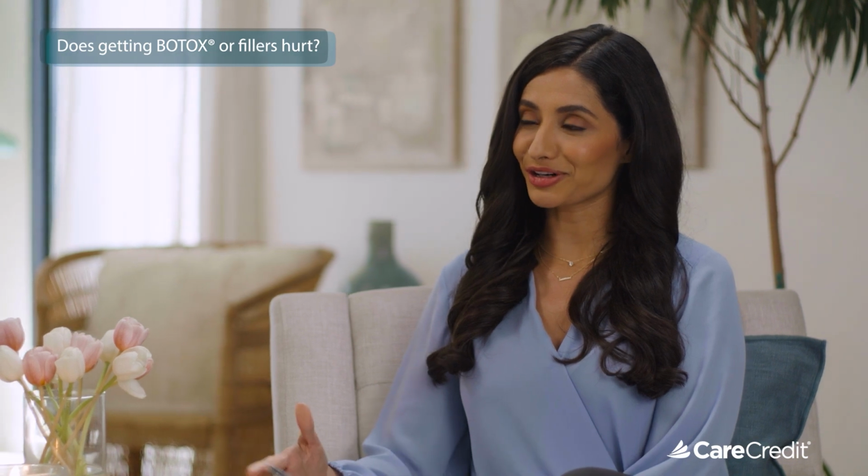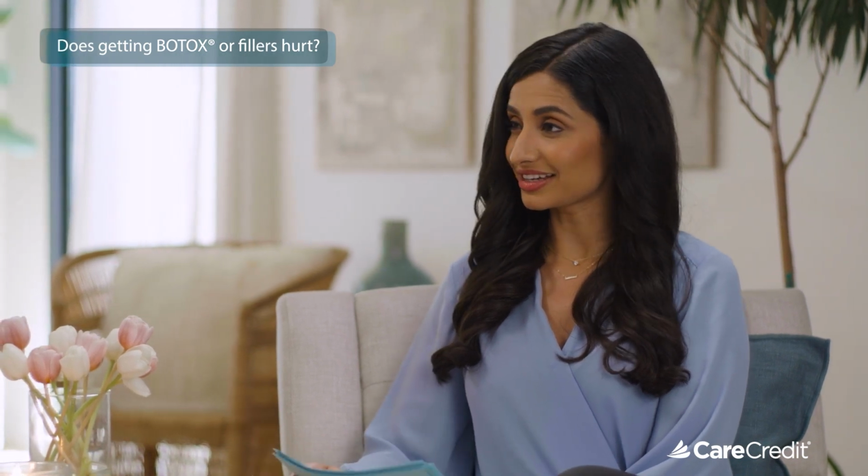Now, is either Botox or filler painful when you're getting it done? That depends on the technique used. At my office at least, we use the smallest needles available. We have all forms of numbing agents. We've got laughing gas, it's called nitrous. We've got numbing creams, numbing injections. We tend to use cannulas, which are less painful because it's not sharp at the tip of the needle, so it doesn't cut, it reduces bruising.